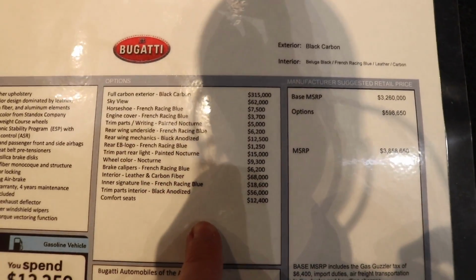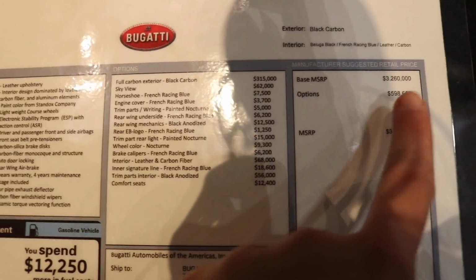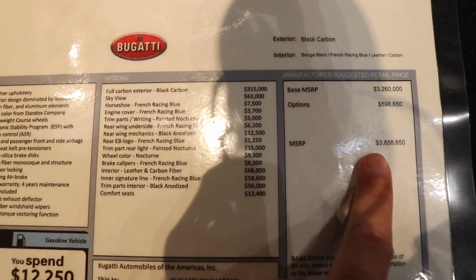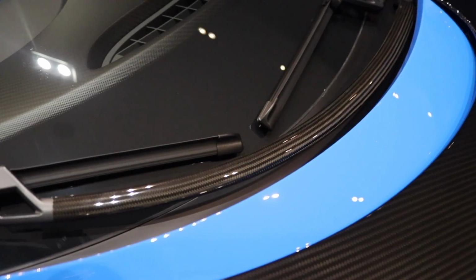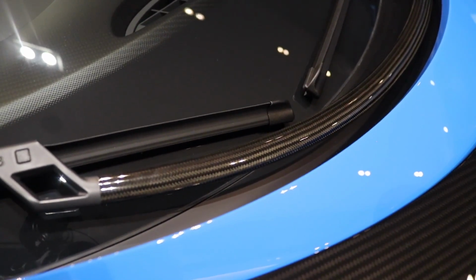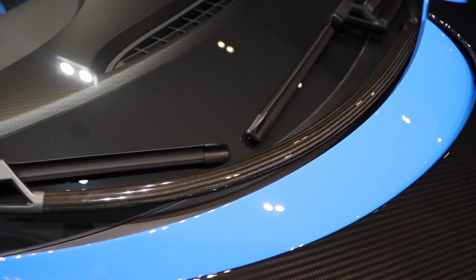So all of these options total to $598,650, making the MSRP $3,858,650. This car actually has carbon fiber windshield wipers, and Bugatti claims that's a worldwide first for any production car.